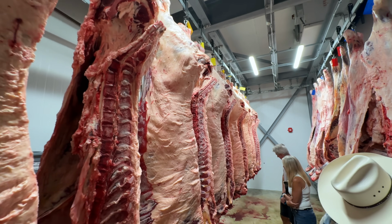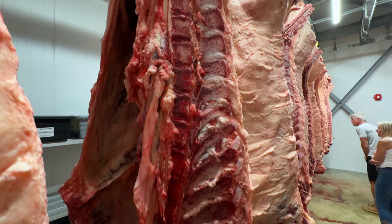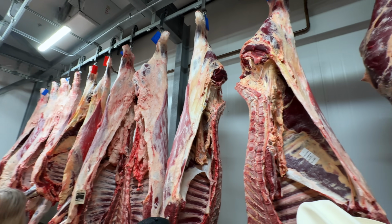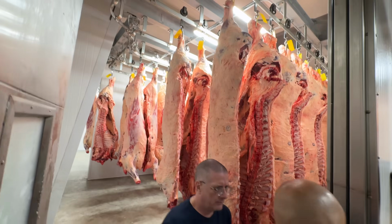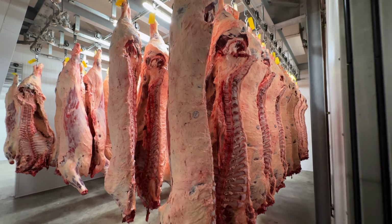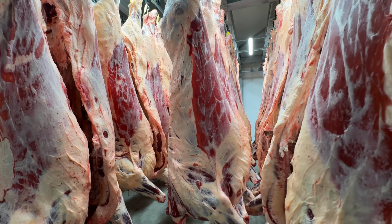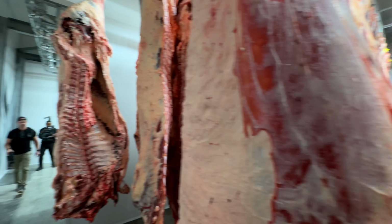We are a USDA plant, so we are still under USDA, so we can sell throughout the United States or even to other countries, so that's a good thing. Of course, if it's state inspected, you can only sell inside of the state lines. If it's a state inspected animal, it can only be sold in Wyoming. So the label USDA means that you can sell in all states and beyond? Yep. Yeah, we can even sell to other countries. It kind of opens it up for whatever.